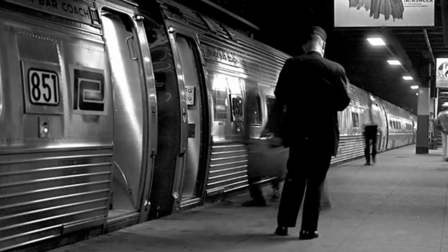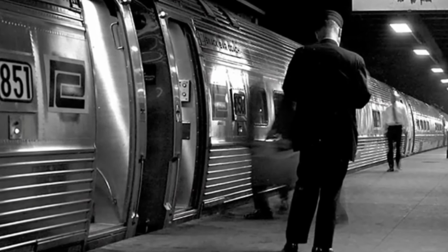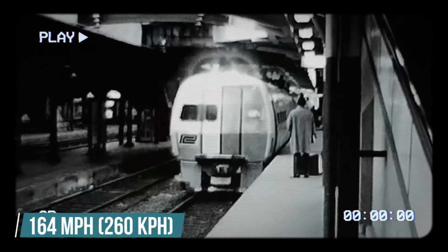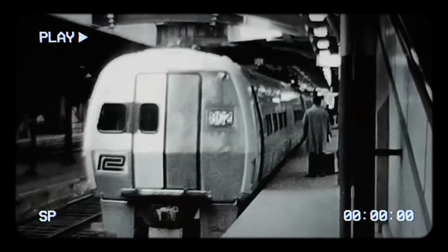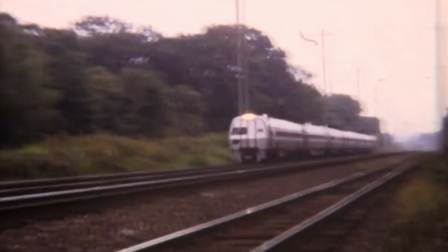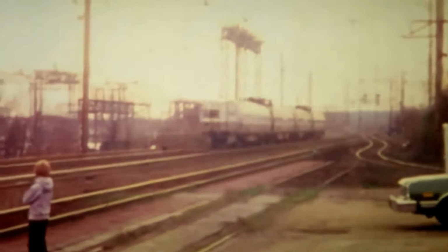The second high-speed project was the electric metro liner made up of a stainless steel tube. The metro liner reached 164 miles per hour, 260 kilometers per hour on a trial run and promised a 2.5-hour trip between New York and Washington, D.C. Sadly, the metro liner proved to be a lemon. Its various technical issues, like the rattling of air compressor coils, wobbly carriages, etc., doomed the project.